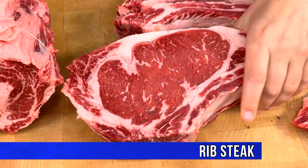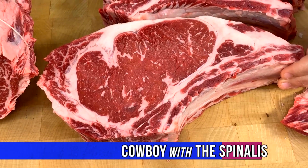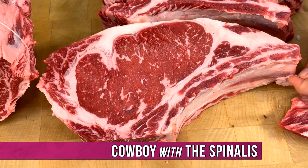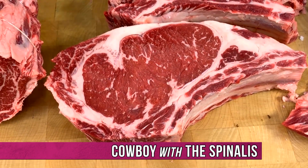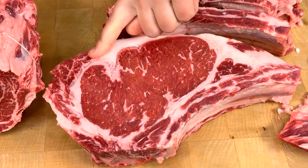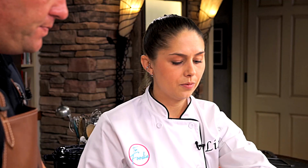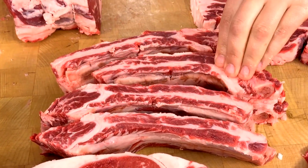It's up to you. Tell me about this absolutely ridiculously beautiful cut here. So that is a rib steak that would be at a retail shop, or you could hear it called a cowboy steak. Cowboy, that's right. The cowboy steak has the spinalis attached to it and the rib bone. A cowgirl steak would be without the spinalis.